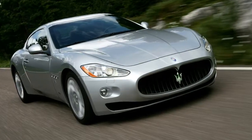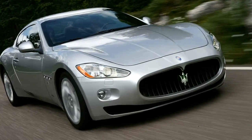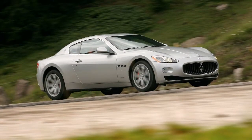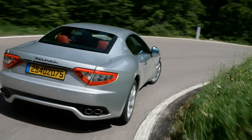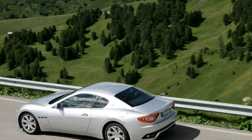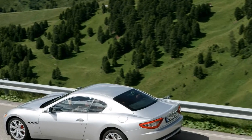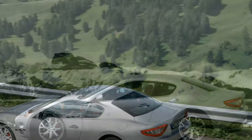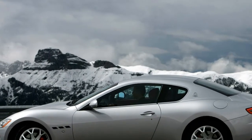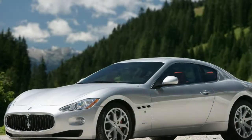Those numbers, along with a 110 kg weight reduction over the GranTurismo S, made for a 0 to 62 mph sprint in 4.6 seconds. Other performance tweaks included carbon fiber-backed race seats, Brembo carbon ceramic brakes, specialist Pirelli tires and a unique suspension configuration. Then in 2013 a four-seater version of the MC Stradale was launched.